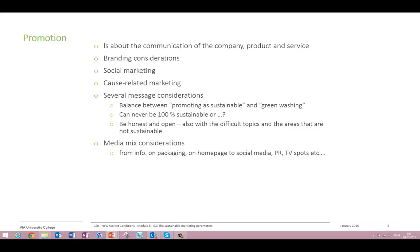Also have in mind media mix considerations. You have a lot of different channels to use in your communication. It's from the information on the packaging, can be on your homepage, on social media, in your PR, in your different advertising, the TV spots, etc.